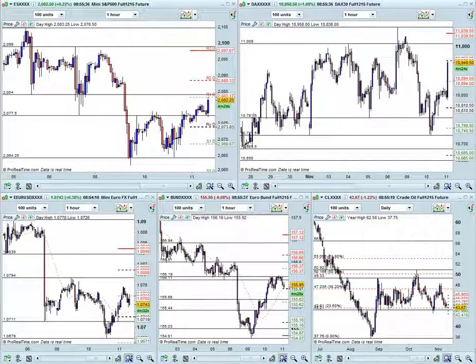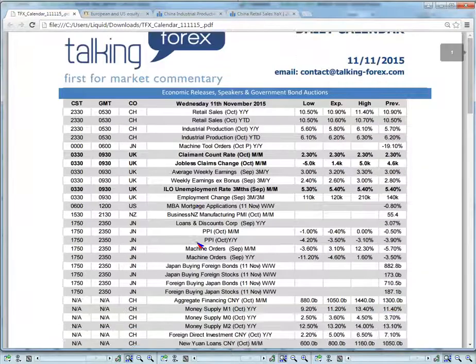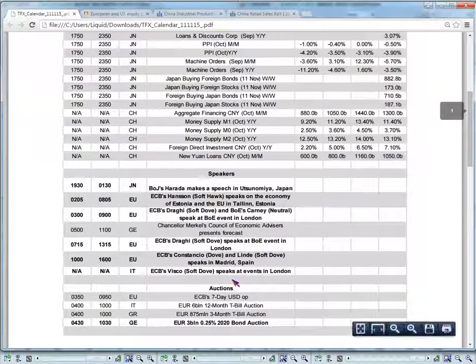Okay, so let me just bring back the data calendar. So UK data at 9:30, and then forget about anything else on this list. We've got more China data, but that's tonight. So it's really UK data. Then it's just about who's speaking, and we've got a lot of people speaking. We've got Draghi and Carney. As I said, there's a Bank of England event here in London today, and both these guys will be speaking. The official schedule is 9 a.m.